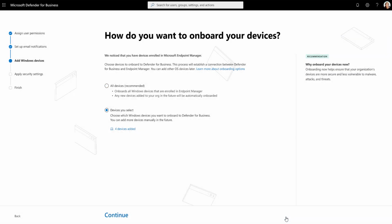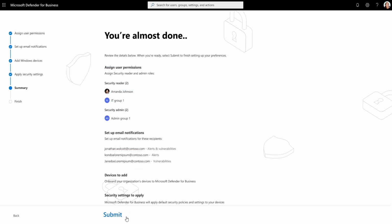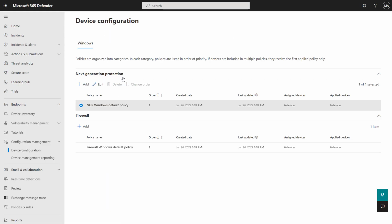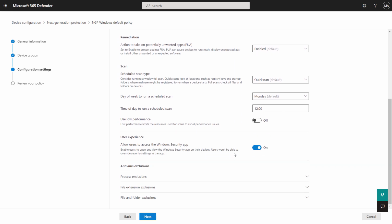Now, if you're using Endpoint Manager for your security settings, this control lets you simplify the configuration process and manage security settings in Microsoft Defender for Business. Now I just need to review, confirm, and I'm done. You can also control all of the security settings you need directly in the Defender for Business portal. And we'll set up the recommended security settings out of the box so that you're secure by default.